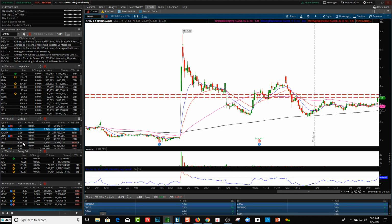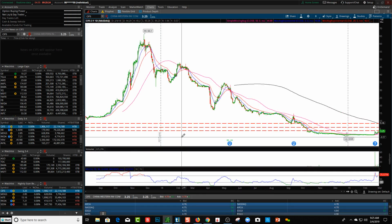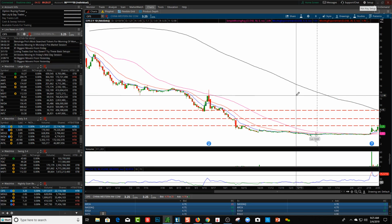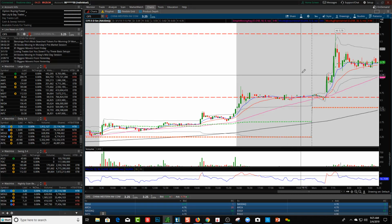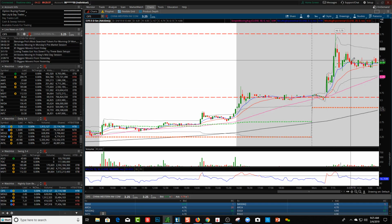Let's see. Give one more last look at trade ideas here before I sign off for you guys. Actually, look up over here. Let me go back to CIFS. So this one, again, is one to keep an eye on now, maybe holding.